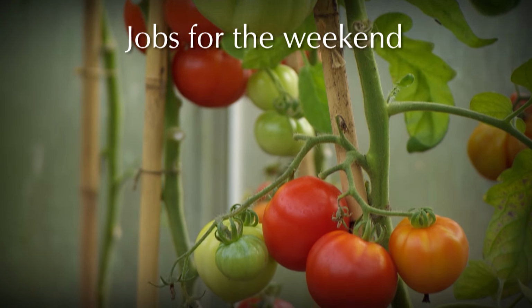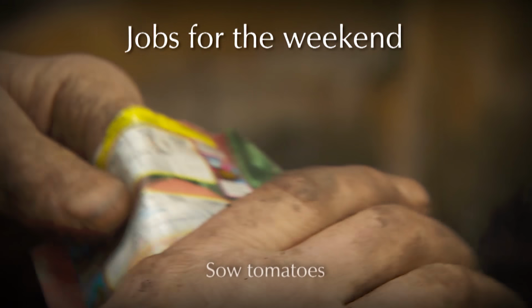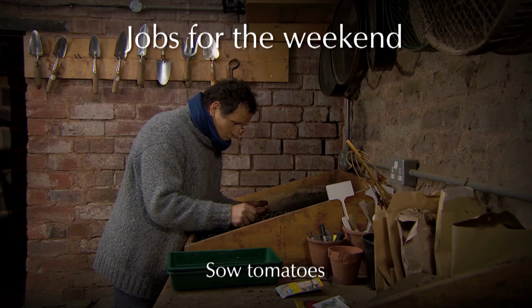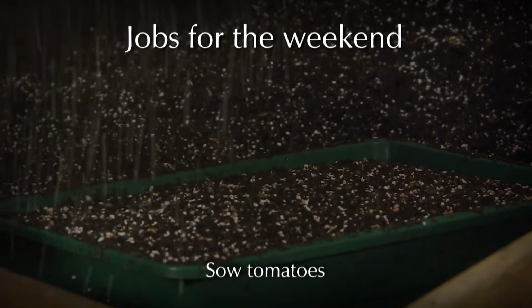Summer might seem a long way away, but now's the moment to sow tomatoes. I like to use a seed tray, sprinkling the seed thinly on the compost, and then cover them lightly.